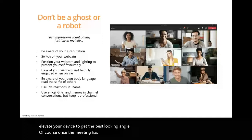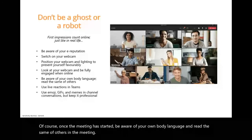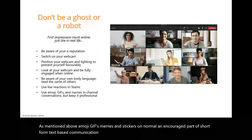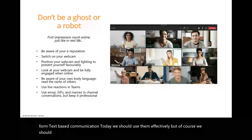You could also make use of the new live reaction feature in Teams, as you can see on the screenshot on the right there, to help the presenter read the audience. As mentioned above, emoji, GIF, memes, and stickers are normal and encouraged part of short-form text-based communication today. We should use them effectively, but of course we should balance their use with the context of the interaction and the culture of the organization.